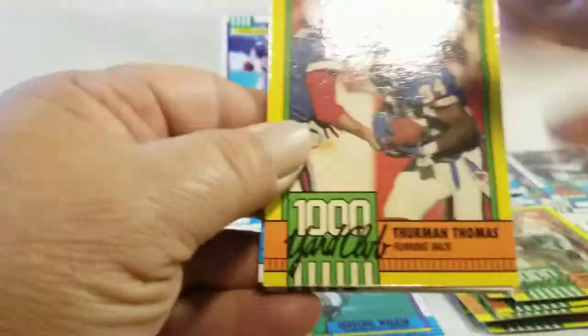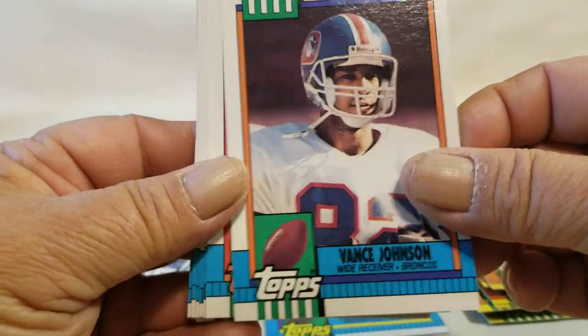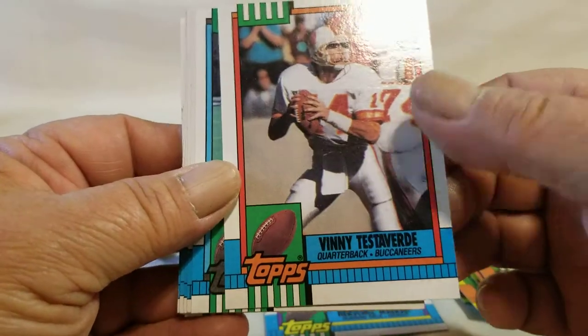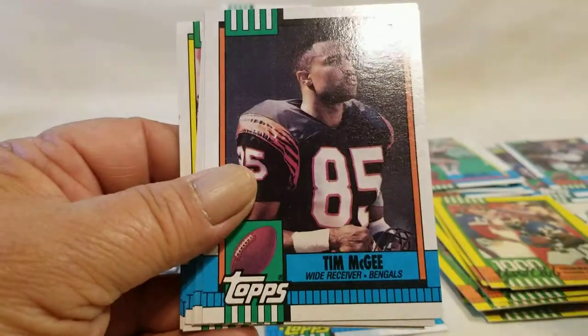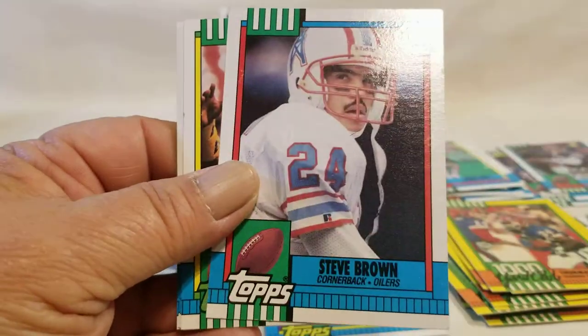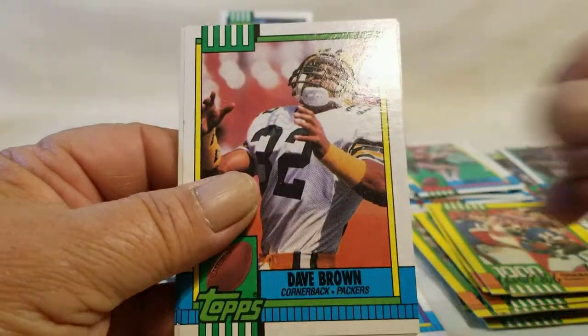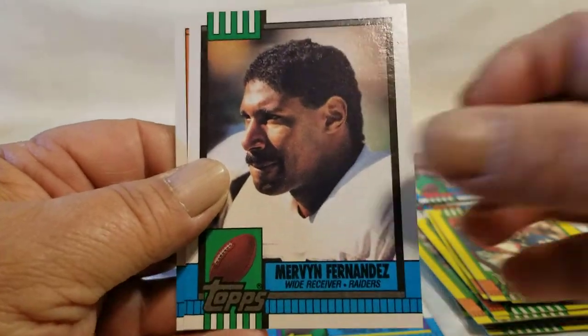These cards around. Thurman Thomas, 1,000 Yard. Vince Anderson. Vinny Testaverde. Neil Smith. Tim McGee. Charles Mann. David Craig. Steve Brown. Miller Brown. Steve Beuerlein with the Raiders.